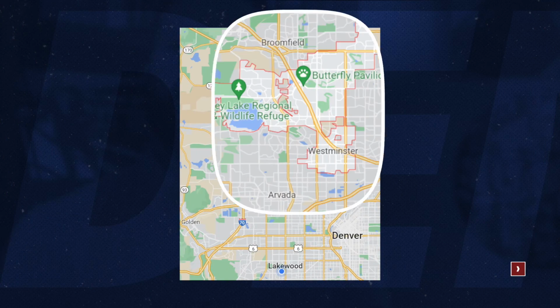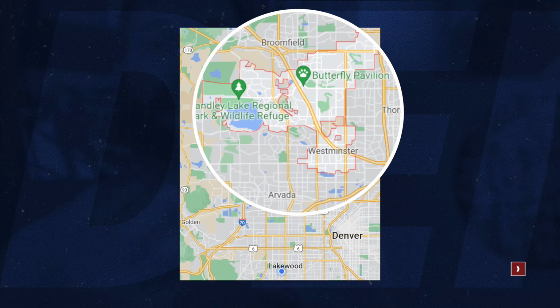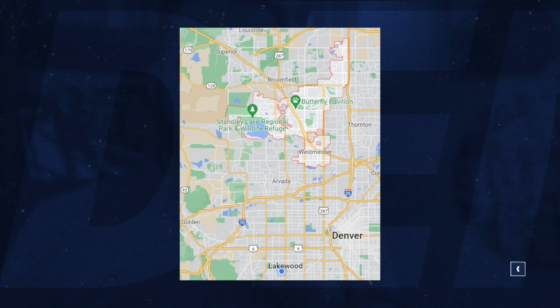All right, number 6 on the list, we're gonna head north up to Westminster. So Westminster, again, a straight shot up I-25, one of the more popular suburbs to the north of Denver. Again, the heart of Westminster is roughly 9 miles away from downtown Denver. In Westminster, again, a lot of different living options there.